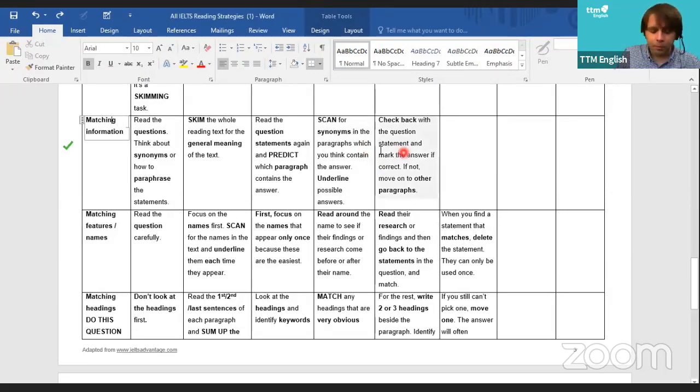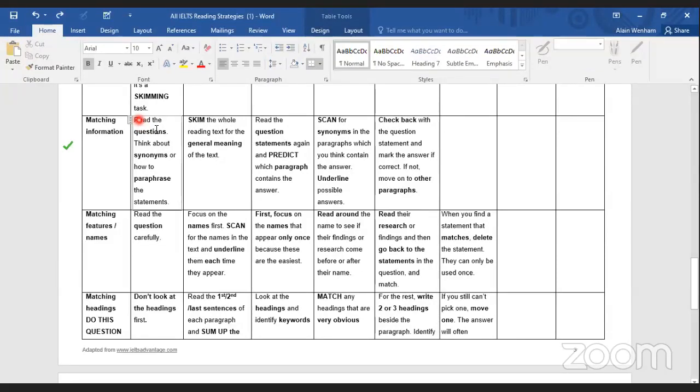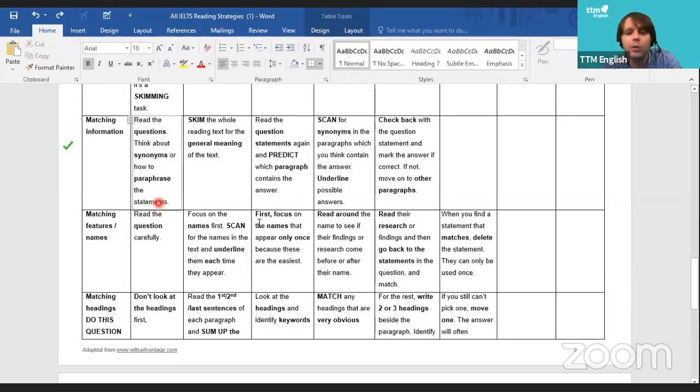Now, when you start to learn this, you probably don't need to learn all of these. You just need to learn the ones you find most difficult, okay? So let's learn this one now. So what is step one, please, Ian? What do we need to do? We should read the questions, think about synonyms or how to paraphrase the statement. Okay, so let's do that, guys. Let's all do it together, right?